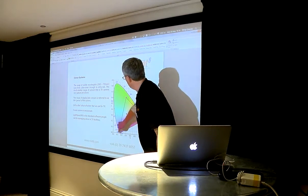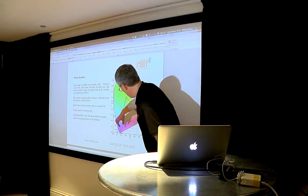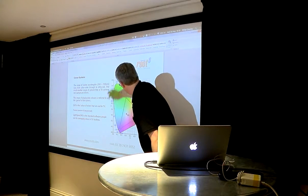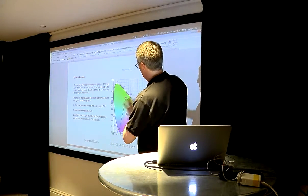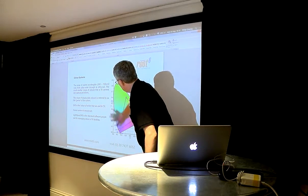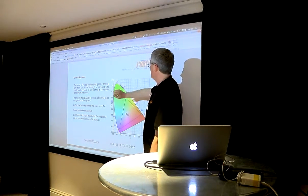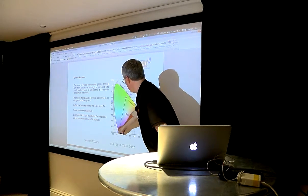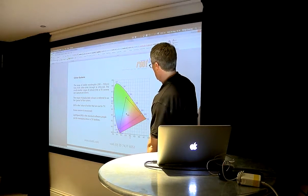I mean, it looks like a guitar plectrum, doesn't it? It's sort of this curvy shape, all the way from those very deep blues round to reds with all the intermediate wavelengths. Essentially we've mapped a 3D set of values onto a 2D surface. And we refer to this as a gamut, the gamut of human vision. And inside there you can see that triangle, that's Rec 709, the limits of television colorimetry.